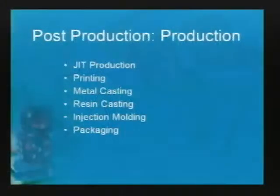Which brings us to the actual production itself. When you're self-publishing especially, you're going to probably want to run a just-in-time production. Some places, especially if you're outsourcing, a lot of what you're making are going to have minimum quantities that you're going to want to buy, or that they're going to want you to buy, rather. But you're going to want to try and keep that as minimized as possible.